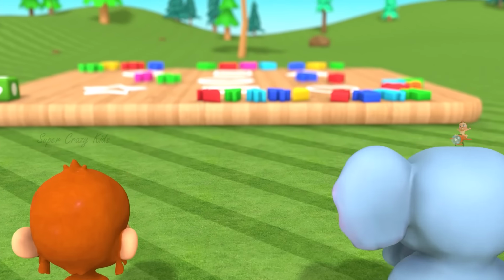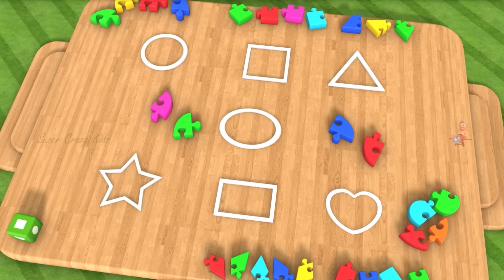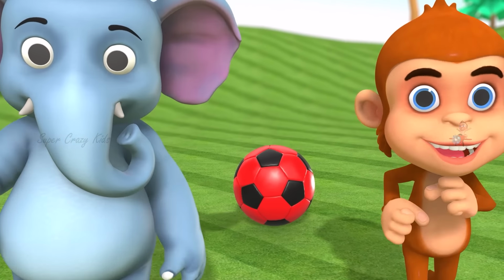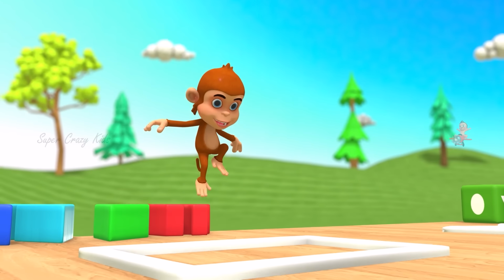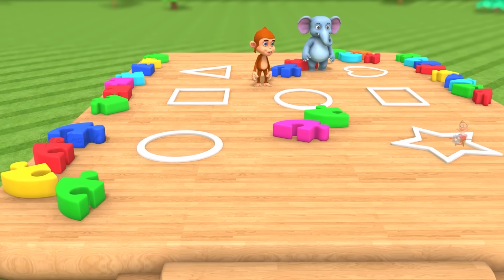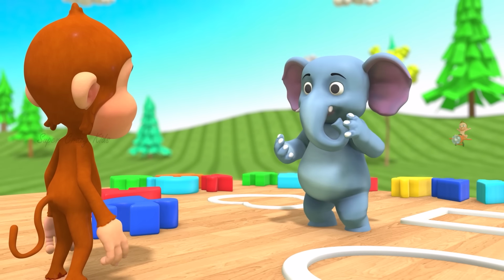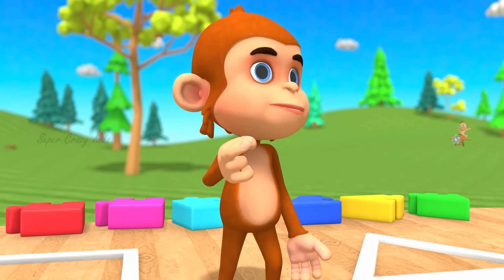Whoa! What is this? We are going to learn shapes. Okay, let's go over there. This place looks so much fun. What shall we do next? I think we are missing our friends.